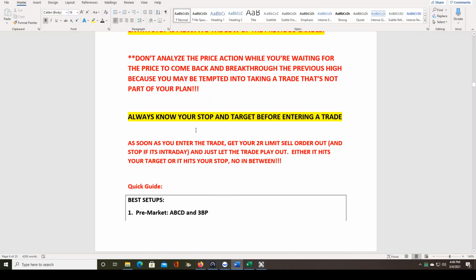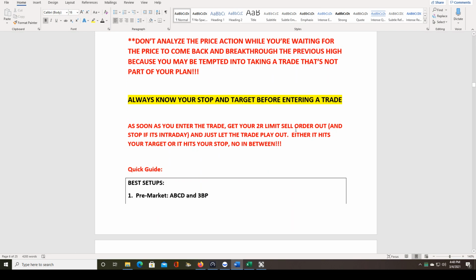All right, so almost done here. As soon as you enter the trade, get your 2R limit sell order out. And again, that's because these things can be very volatile, and if the limit sell order isn't out, you might miss the opportunity to get out. Just let the trade play out. Either it hits your profit target or hits your stop, and no in between.